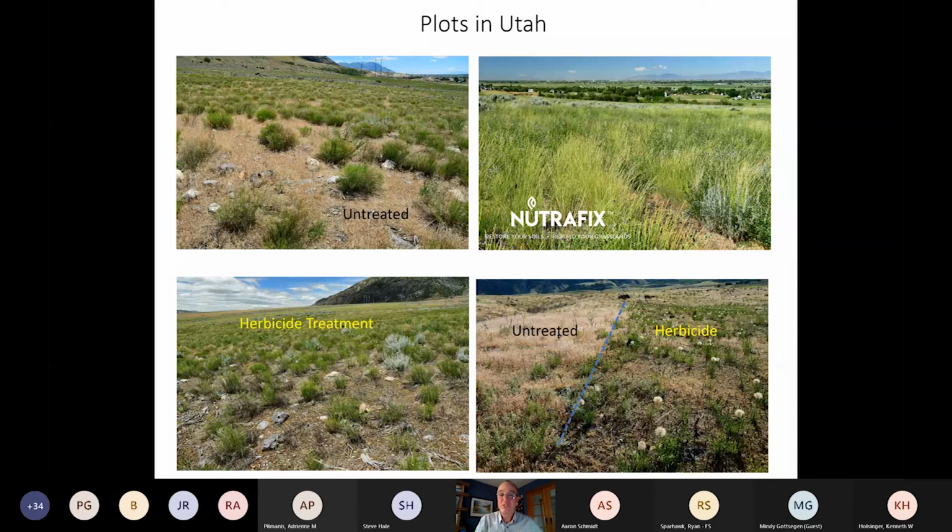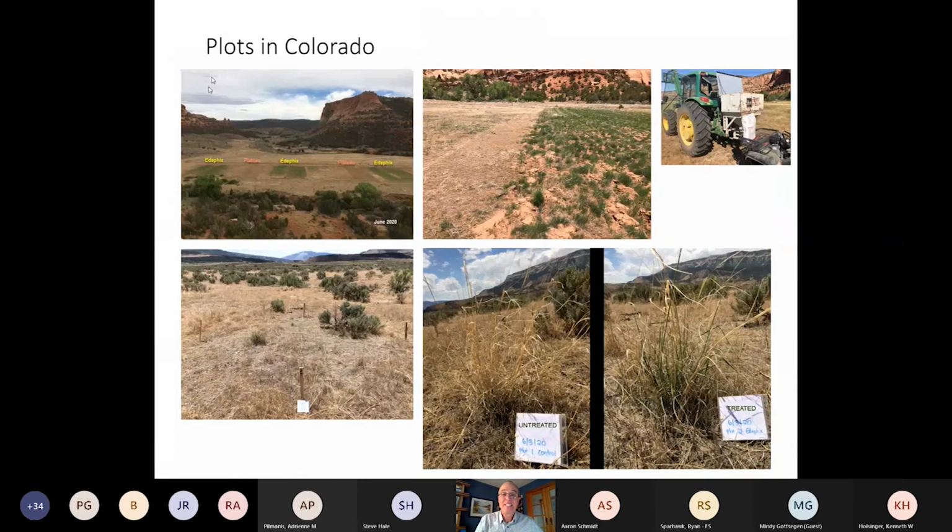So I was suspicious it had been seeded at one point. So that's quite an interesting story. Bouncing to West Slope of Colorado, coming closer to home for our audience today. These are plots implemented by my colleague Danielle, who's on the call today.